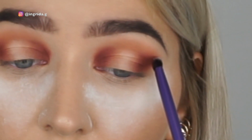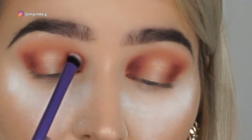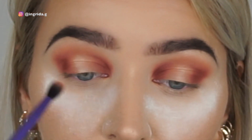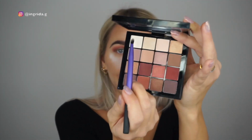And what's left on the brush is gonna go very lightly through this crease part as we did. Then clean brush to blend this. Alright, so I'm taking a clean brush and this lightest color that we have in the corner. I'm gonna go in the middle of a mobile lid and kinda lighten this halo part. And then we're gonna apply some shimmer.